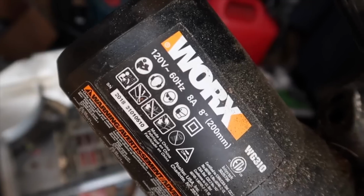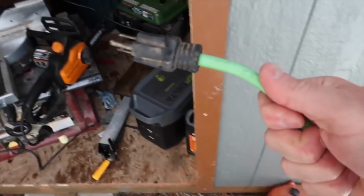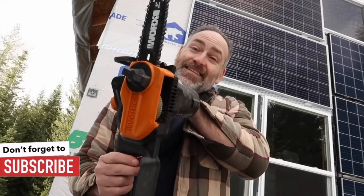What about an electric chainsaw? This guy is only rated at 8 amps. Now this could actually be pretty cool. We do a lot of limb trimming around here, far away from our generator shed and our solar shed. And so to be able to take a portable unit out with an extension cord and be trimming trees, that'd be pretty cool. Go ahead and plug our extension cord into here. We got our saw plugged into our extension cord here. Let's hope it works.